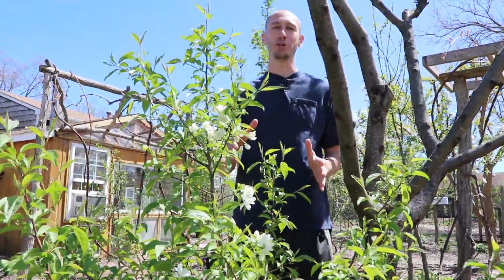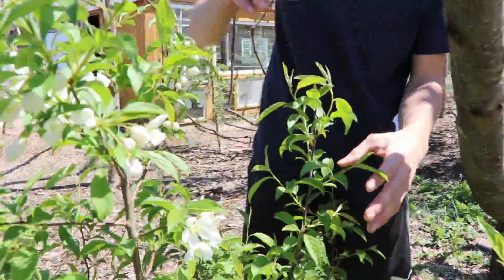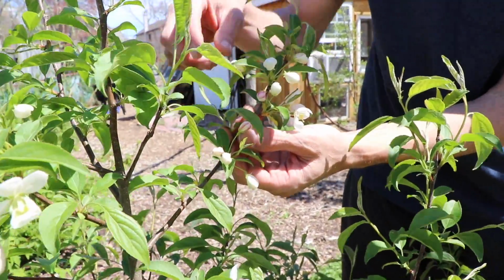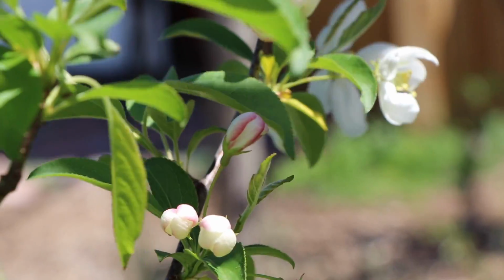Before I move over to the Prigioni apple and show you how well that one's doing, I wanted to just give you a better view of this one. As you can see, besides just the leaves to identify it's an apple, we've got these red flowers before they open up. And apple blossoms are one of the best smelling flowers, so you got to get in there and get a good smell. If you've never smelt them, it'll blow you away.